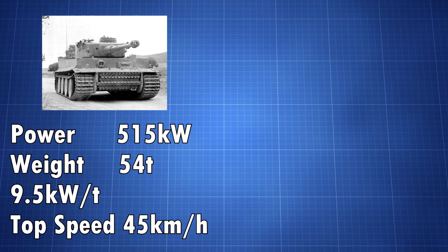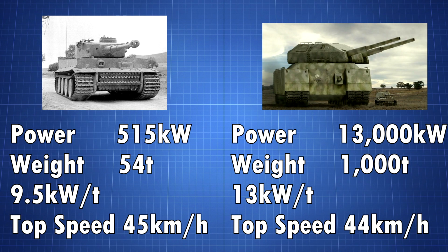The Ratte could produce 13,000 kilowatts to move 1,000 tons. This gives us 13 kilowatts per ton, giving us a maximum speed of 44 km per hour. So yes, in theory, the Ratte should be able to achieve over 40 km per hour, but this figure doesn't take into account a multitude of factors, such as friction from the track, and even if the suspension could handle high speeds. It also doesn't take into account the Ratte's actual weight.